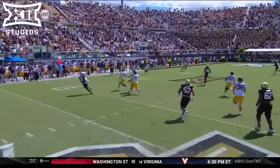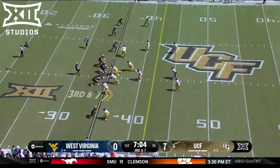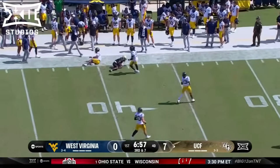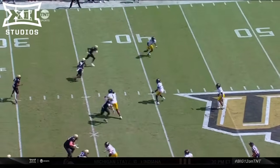The senior from Bellingham, Mass, with his first here in Orlando. Away from him until BYU went right after him and had a good night. In the West Virginia territory with another explosive. Tayven Jackson layered it in beautifully. 25 yards to Dwayne Thomas.